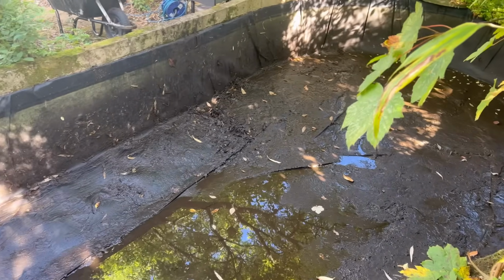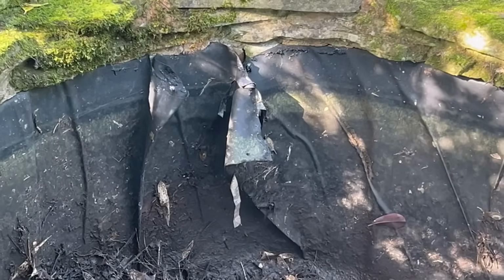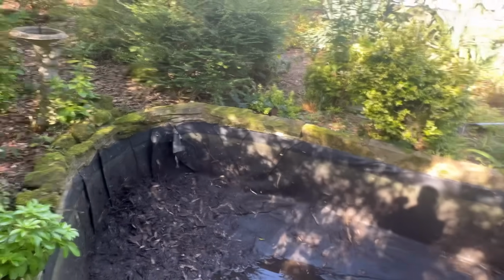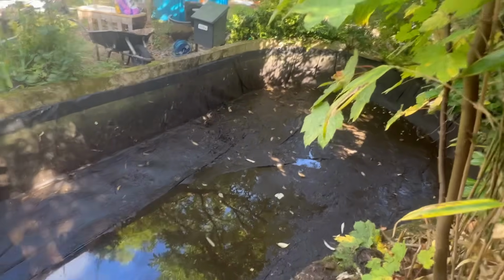And then we can get on with the jet washing. Then we've got to fix that bit of liner there, which I'm going to do with some gold label and some Gorilla Tape. Once we've got it all jet washed out, we can start filling it with the hose pipe. Then we've got to install a couple of filters, which is what those 8,000 water pumps were for, and the 55 watt UV, because it is quite shaded by these trees, which is good for sun and UV, but you're going to end up with a load of leaves in your pond.